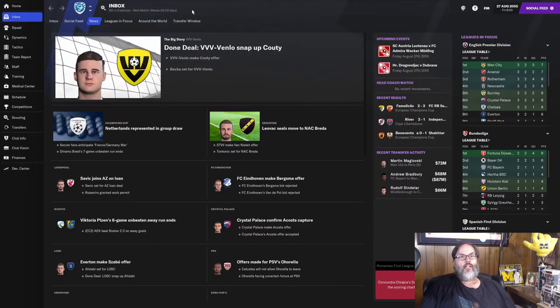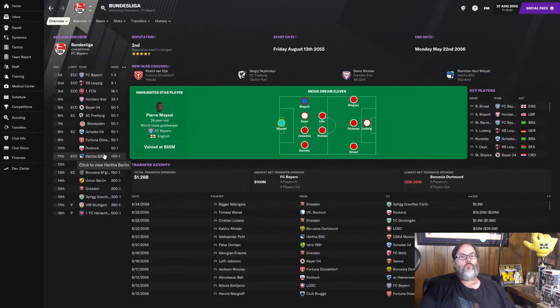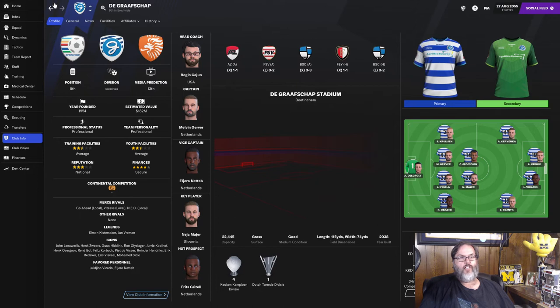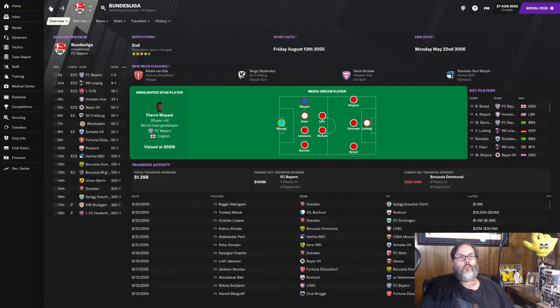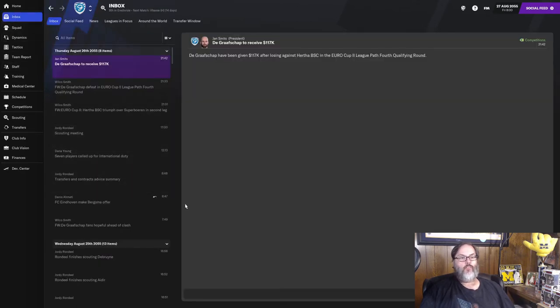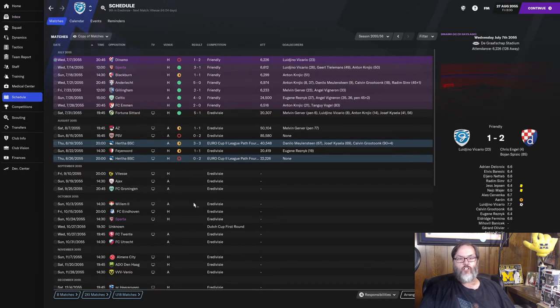Just out of curiosity, yeah, they're fourth in the Bundesliga currently. Picked to finish roughly mid-table. Definitely good reputation side, so I don't guess there's any harm in losing to them. Much better reputation than us. I mean, we're a three-star. Hertha's a four-and-a-half-star. So I don't think there was anything we could have done there. All right, well, that at least takes Europe out of the question.